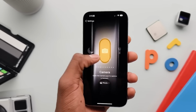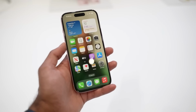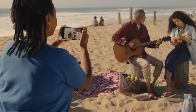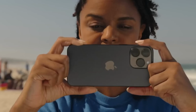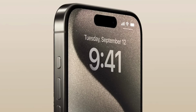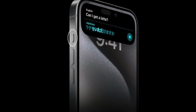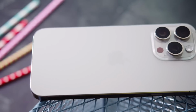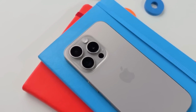What's really neat about this button is that it's both mechanical and touch sensitive. You can press it like a normal button, but you can also swipe on it to zoom in and out. A light press will focus your shot, while a firmer press will start recording. It's like having a mini DSLR shutter button right on your phone. And for those of you wondering about the other buttons, they're all staying put. The power button, volume rockers, and action button aren't going anywhere. Apple's clearly adopting an if it ain't broke, don't fix it approach here, and honestly, we're all here for it.